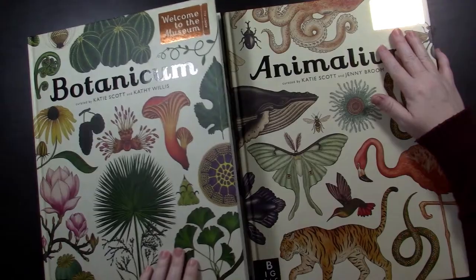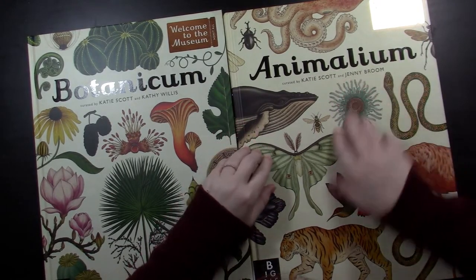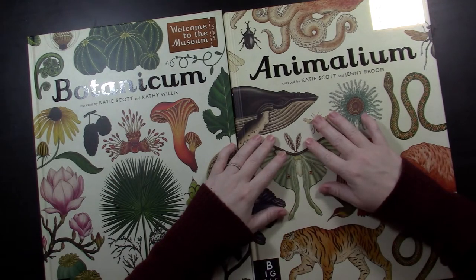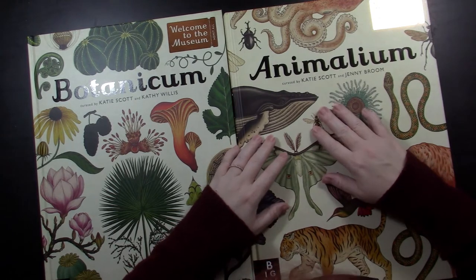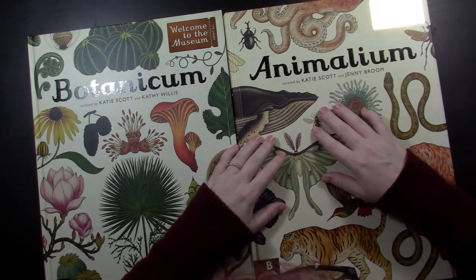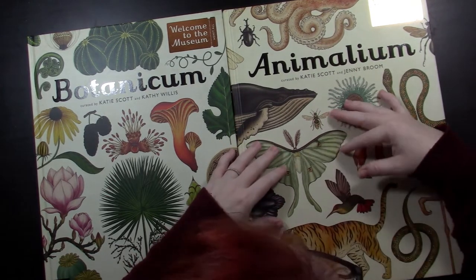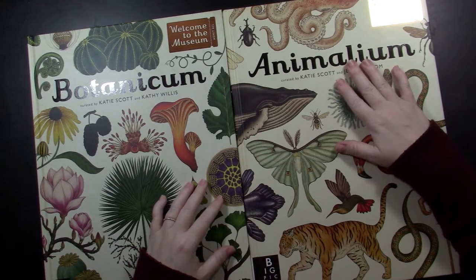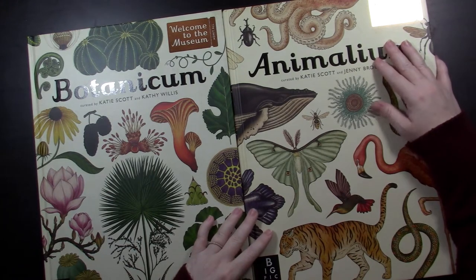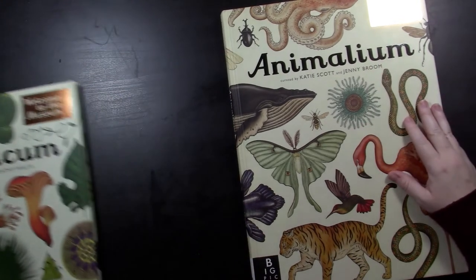Sometimes I just sit down and I don't know what to draw, so these books have kind of helped me come out of that. I really like the colors in them. I mean, they're basically like watercolor and ink drawings, which are totally up my alley, so it kind of helps me practice my own style in someone else's style, if that makes any sense at all. But yeah, I'd like to flip through these and show you some of the things I really like about these. Let's start with the animal one.